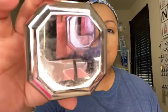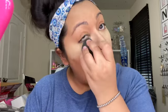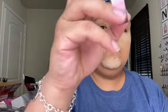So after this, we are going in with the Fenty Beauty banana powder. Banana. Yes, I love this. Fenty Beauty powder is amazing. It's lightweight, it's soft, it's luminous. It just gives you that highlight shade, you know? And not highlight like sparkly shiny, but just that glow, that lightness to your face.